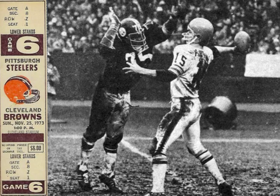In the second period, St. Louis has taken a 10-7 lead over Cincinnati. In the first quarter, Philadelphia leads New York 7-0.